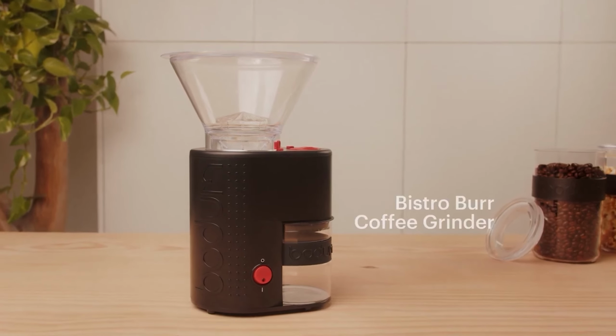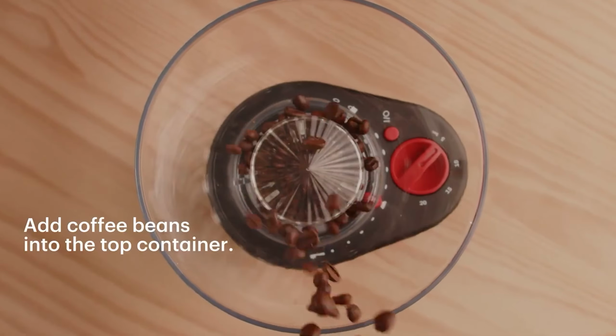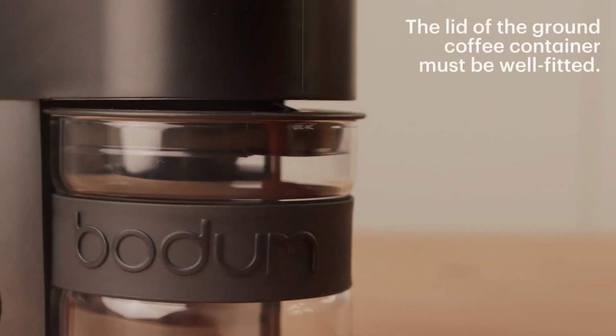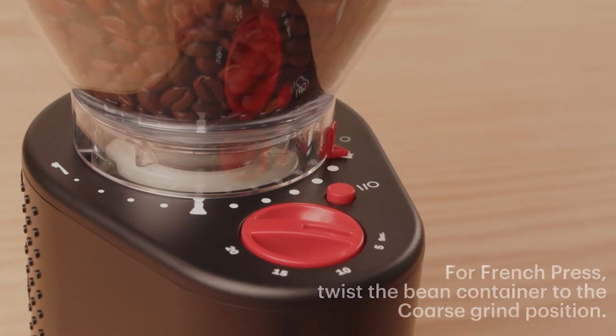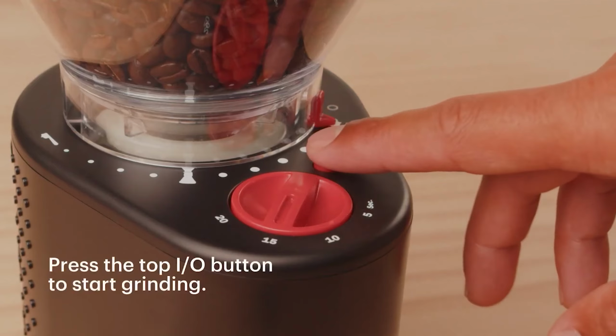The modern and minimalist design, composed of rubber, plastic, and glass, adds style without occupying much counter space. Despite the slightly less uniform grinds compared to pricier models, the Bistro, priced under $100, offers features like a friction clutch and an 11-ounce borosilicate glass bin to enhance the coffee-making experience.